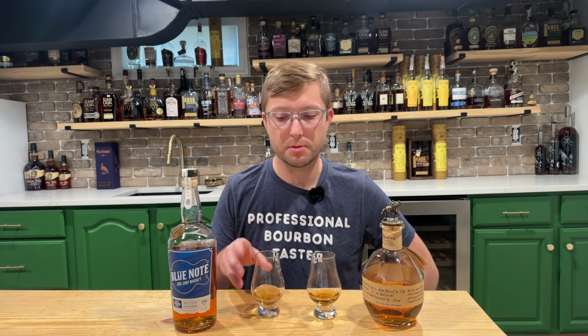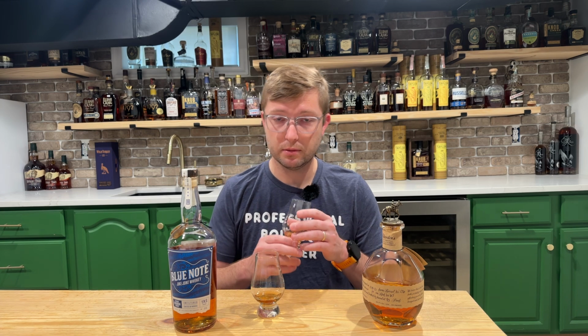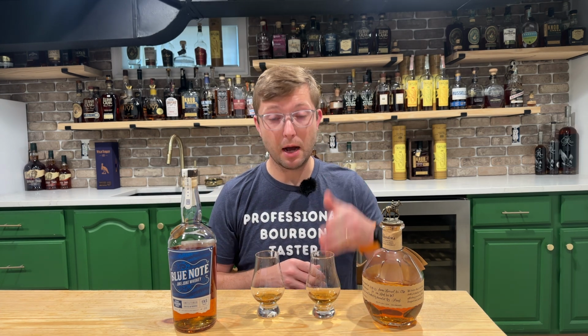Yeah, glass one just smells sweeter. Yeah, this is very sweet as well. It's just coming across a little bit more spicy. I'm picking up more vanilla in glass two than I am in glass one. Let's go back to glass one. Man, I hope I get this right. I'm calling this one's Blanton's and this one's the Juke Joint.